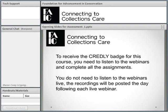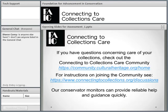And to receive the Credly badge for this course, you need to listen to all the webinars and complete all the assignments. There's one large assignment that goes over 3 weeks, so you have time to finish it. You don't need to listen to the live webinars, but you do need to listen to all the webinars, and you need to do the assignments.